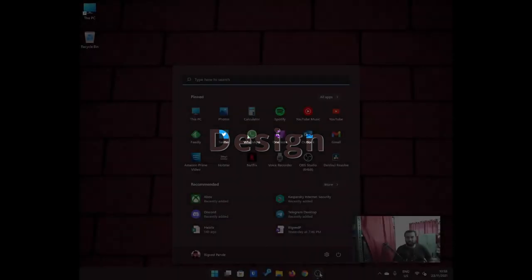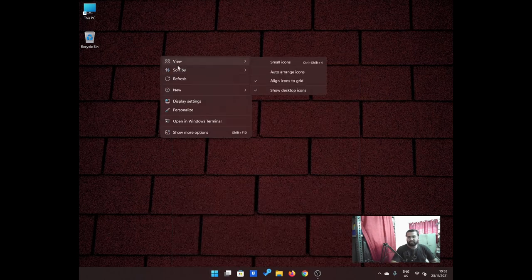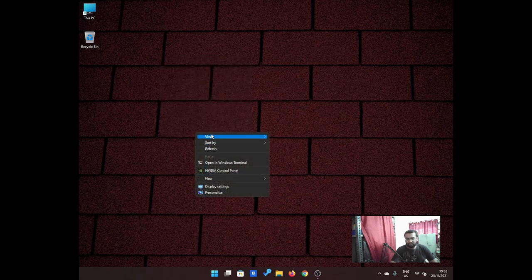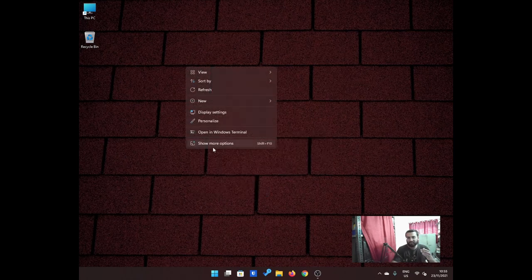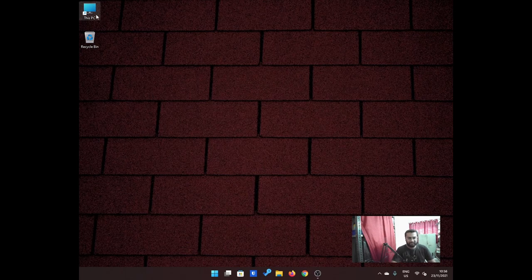So what do I think about Windows 11? I like the design. I seriously like the design of Windows 11, but it is still inconsistent. So let me show you. This is the new start menu, by the way. If you right click anywhere on the desktop, you'll get this new breathtaking refreshed menu. But if you click show more options, it switches back to the old menu. So why create a new menu over the old menu rather than just modernizing the old menu? I don't get it, but the design is inconsistent.